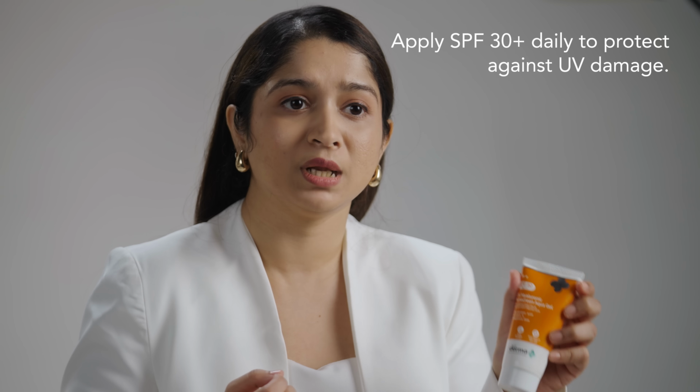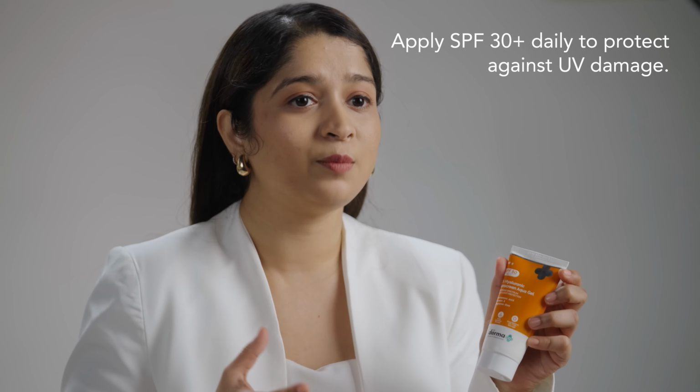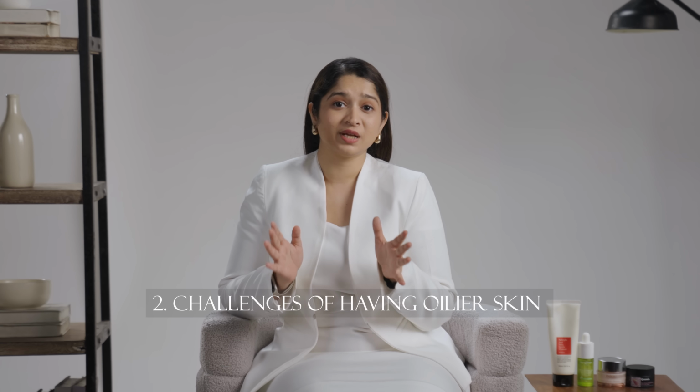Another important ingredient to add in their routine would be an exfoliant. Using an exfoliant will help to slough away any dead skin cells and help in better penetration of other skincare products. And while men do have a higher collagen density, UV rays can still degrade collagen over time. So using a broad spectrum sunscreen with a minimum of SPF 30 will help to protect their skin and maintain the skin structure. Men's skin also tends to be oilier.